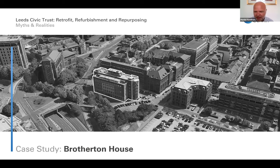Brilliant. Okay. Well, that was a really interesting talk on a very prominent building in Leeds, and a building that lots of people will be familiar with, but perhaps won't know that much about the history. And it is good that after a number of years in the doldrums, it's actually being brought back into use. So the final speaker is Hannah Keithley, and Hannah, I won't say any more. I'll let you crack on.